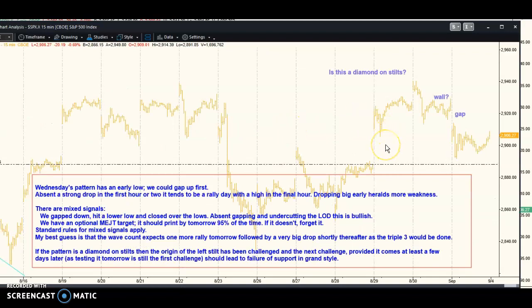Now, this looks kind of like a diamond on stilts. Be happier without this thing here, so maybe it's not, because this could be a diamond without this business. If so, here's the origin of the left stilt. It usually gets hit, but we also could have a hole in the wall gap, and typically we fill the gap, find resistance over the wall pretty soon. That would mean that the 2934 cash target might be the one to look for. So when you get conflicting signals, you're always guessing somewhat.